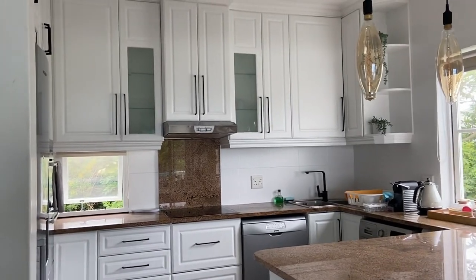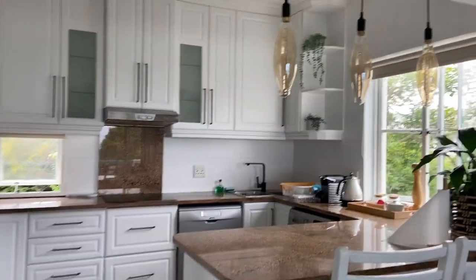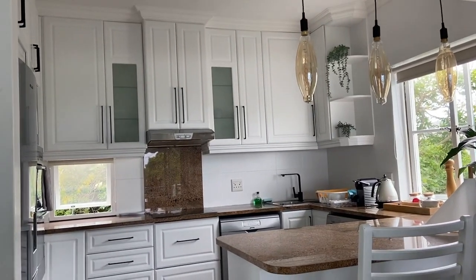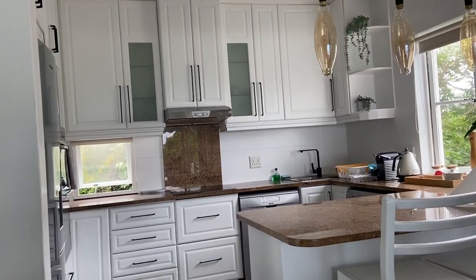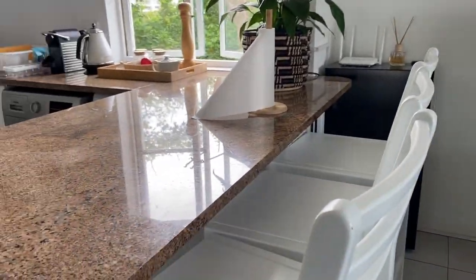Okay guys. Oh, my camera died. I'm continuing with my phone. Anyway, this is the view of the kitchen from the side. It's cute. It's cute. And then these are the chairs, obviously.